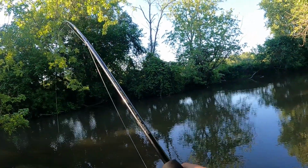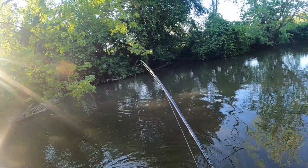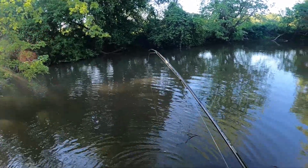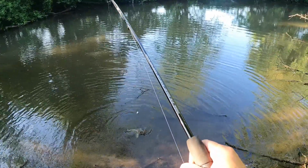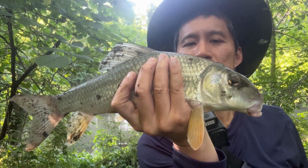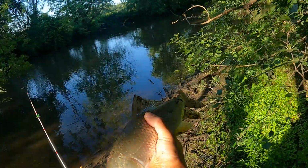All right, silver red horse, silver red horse. Signs of life in this part of the river, that I like. However, the problem is I don't have that much flathead gato fish bait. And having some of these red horses that are too big to use as bait for me could actually be trouble. But silver red horse, second species of the day. Very nice fish. Let's let it go and get back to fishing.